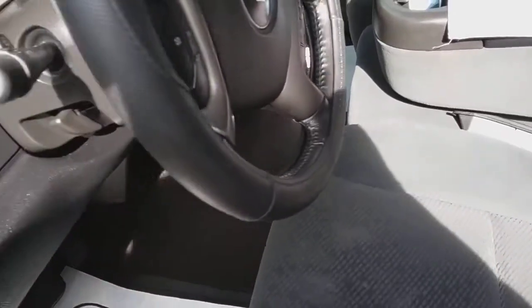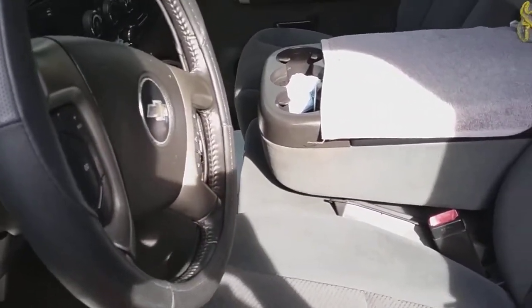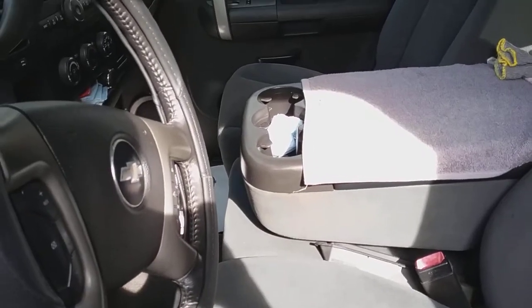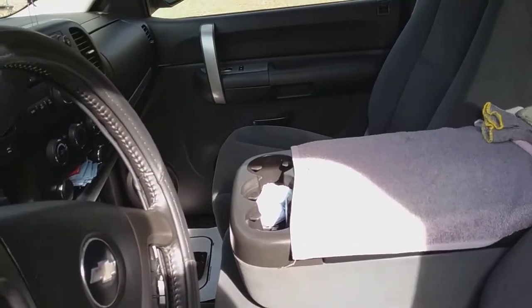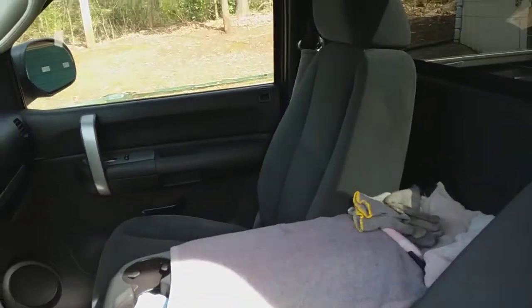And I can't smell cigarette smoke anymore. Honestly, I can't. But my wife says every once in a while, we've had this truck for, I don't know, a year and a half. Time travels so quickly.